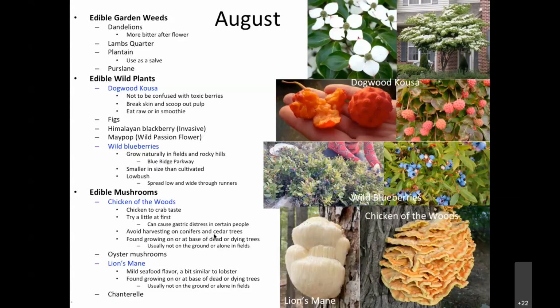So if it's your first time eating chicken in the woods, well, your first time eating anything, just eat a little bit at once, and then wait a day to see how it goes before you start diving into it. And lion's mane is another really easy one. You see it growing off of trees. I've never actually seen it anywhere close to the ground. It's always been growing off of trees. It has a seafood kind of taste to it. It's really delicious.